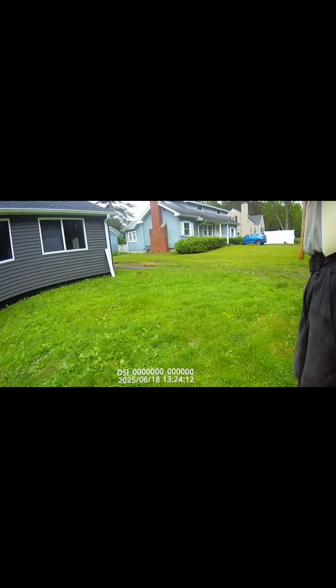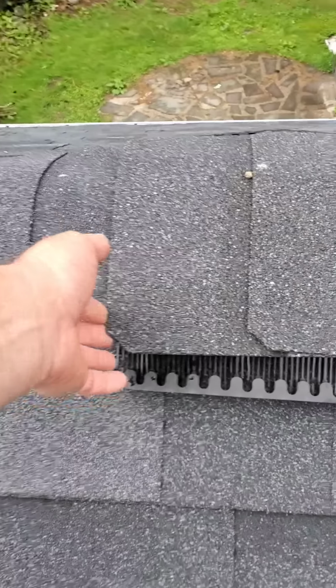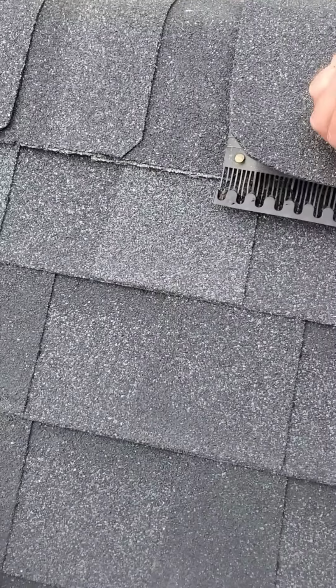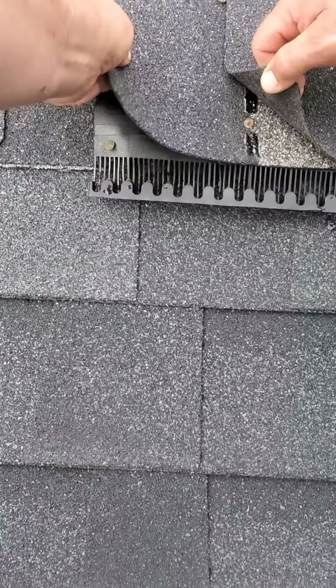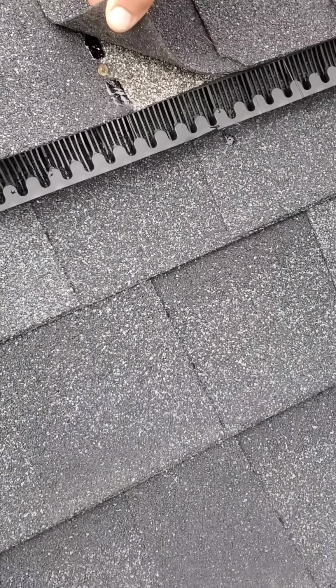What do you mean there's no nails? Want to climb up there? I'm happy. Let's go up there. Let's go on up. Does this look properly fastened to you? This is an end shingle. This is supposed to have nails with sealant on it because wind is going to catch this.